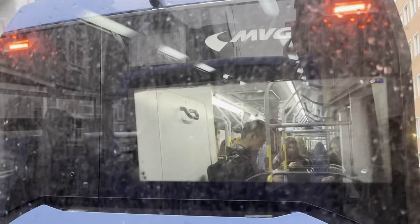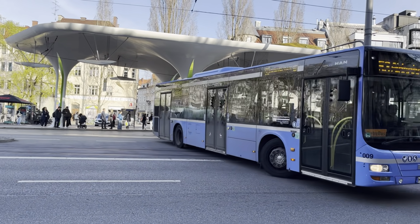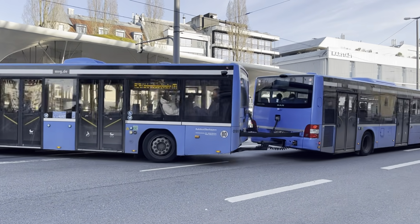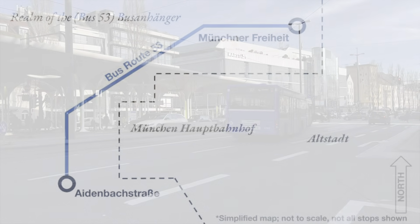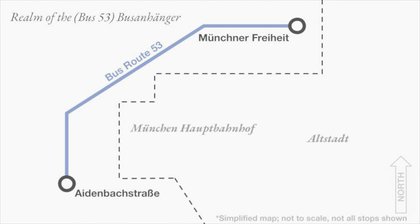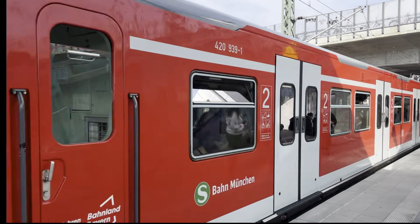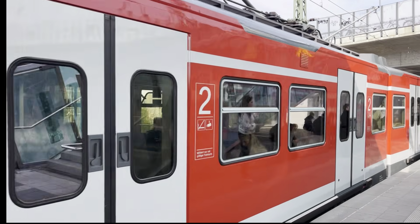But Busanhänger aren't necessarily found just anywhere in Munich. They tend to cluster around a few different routes. And I've had pretty good success in finding them on bus route 53, which runs between U-Bahnhof Münchner Freiheit and Eidenbachstraße. And this makes total sense. The 53 is an orbital route, largely serving parts of Munich north and west of München Hauptbahnhof, or Munich Central Station, and the historic Old City, or Altstadt. The 53 runs between different U-Bahn lines and also connects to the S-Bahn, so the need for extra passenger capacity on this route, due to all the people connecting to or from trains, makes sense.